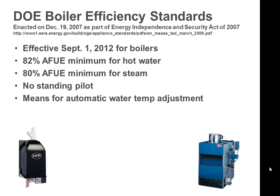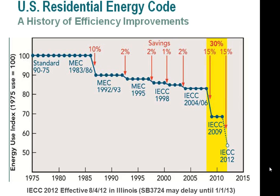This law was passed in 2007, and it goes into effect basically 5 years later. So September 1st is the launch date for that. Now, this is a manufacturing standard, so that means if you have product in yours or our inventory, you can still continue to use it after that date. The manufacturers just can't make any new stuff. So that's a big difference between energy codes and appliance standards.